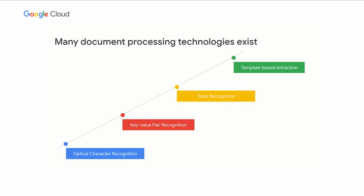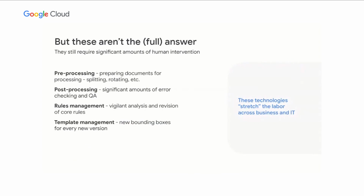OCR, key value pair extraction, template based readers, and other technologies are now commonplace, even so far that the term OCR has become a shorthand for document extraction more generally. In short, if you tried digitizing documents, you probably used one or more of these or services that are built on them. But if you've tried using those technologies, you've probably realized that they aren't the full answer for most business workflows. While they do what they say with increasingly higher accuracy, they also create new kinds of digital work.